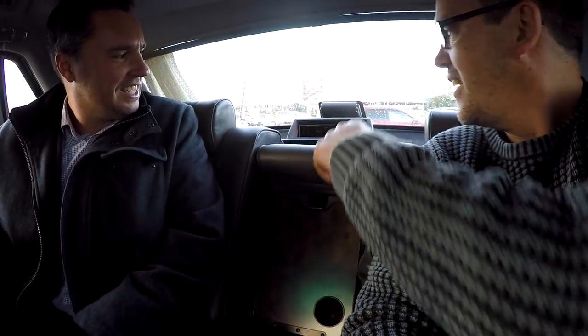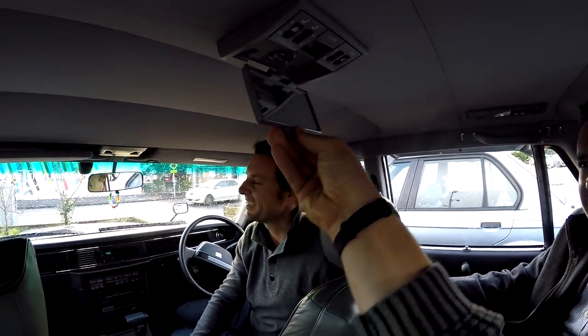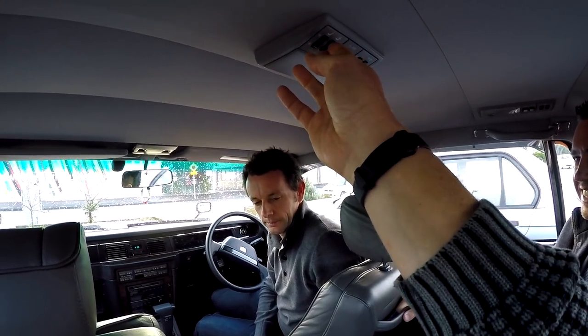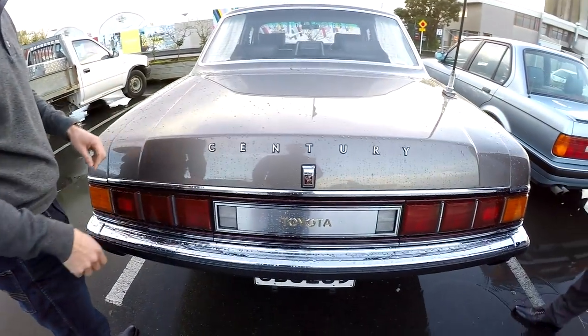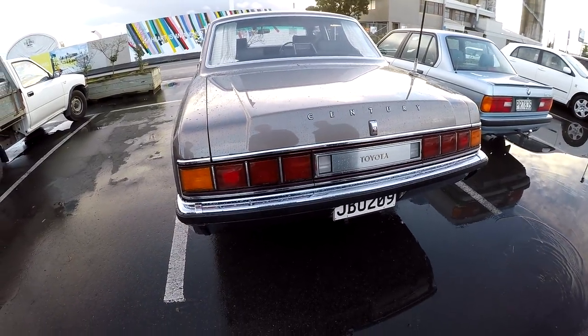There's a little fridge under the vent. Oh, there's a fridge in here? Oh, right. So it pops up. The Nick Murray mirror. Good God, that is fantastic. Auto latching, so just soft close. Don't get that in a Porsche.